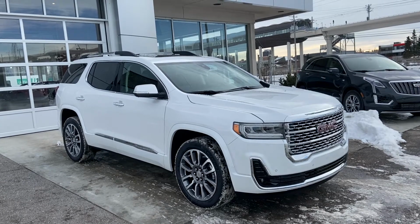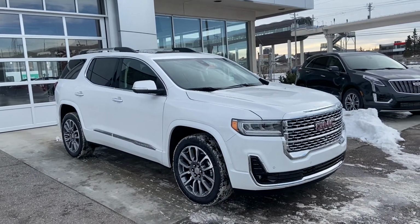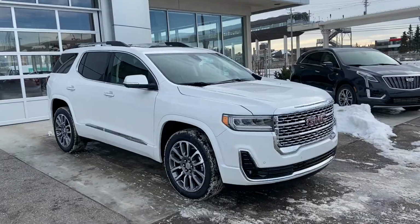Today we're doing a quick walk-around video on the brand new 2021 GMC Acadia Denali. Beautiful Denali's powered by a 3.6-liter V6 engine, matched up to a 9-speed automatic transmission.